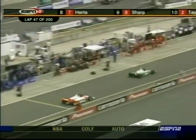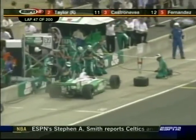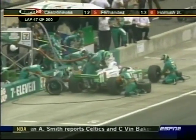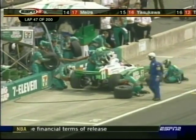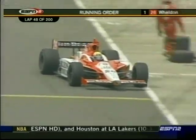Let's watch this, as it will be Kanaan that will make the move first. Kanaan on the pit road, turns in. Hornish goes by, heading out. Boy, look at that great service by Andretti Green Racing. Tony Kanaan making his stop on lap 47, and here comes your leader, Dan Weldon. He's led from the start, from the pole.